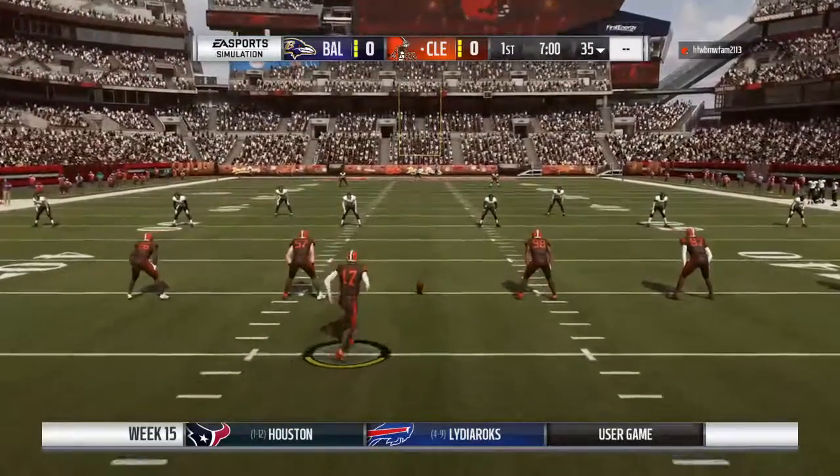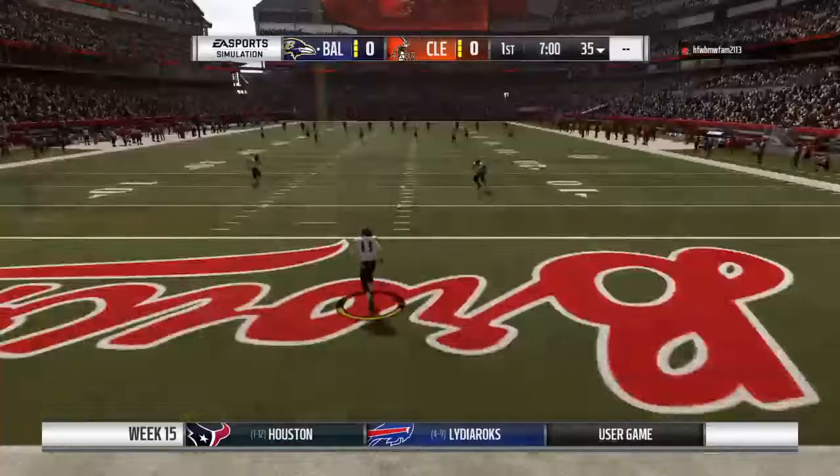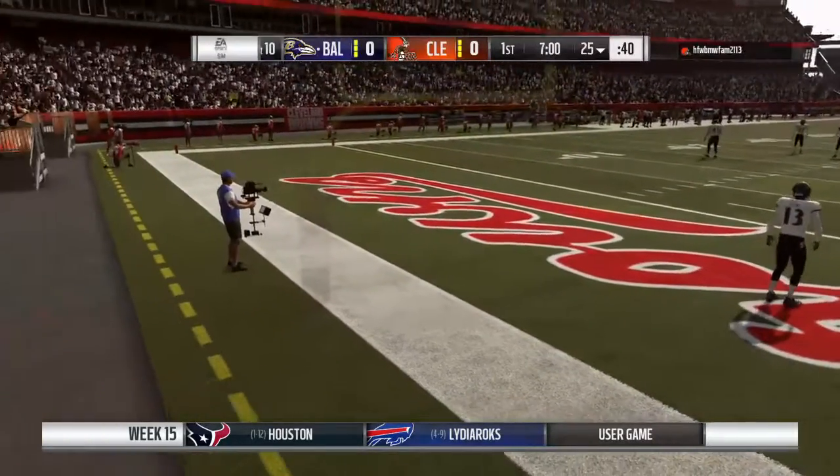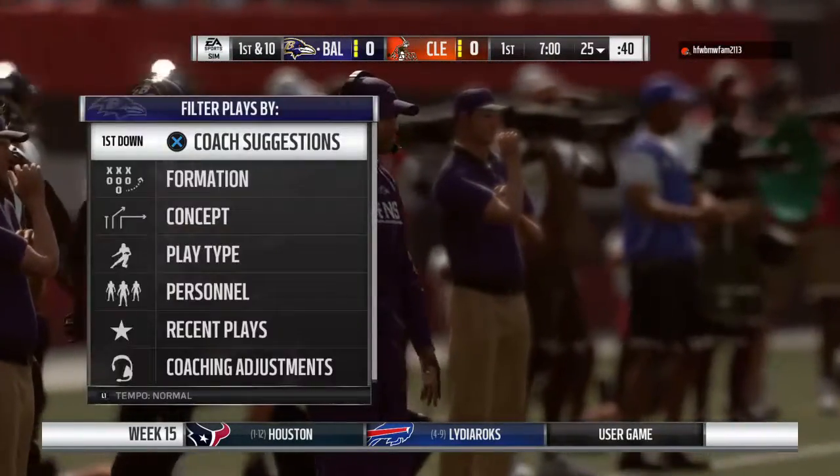Browns. It's the final 3 weeks of the season. Still plenty to play for here as we're underway in Week 15. And this will be a touchback as that sails over the end line.